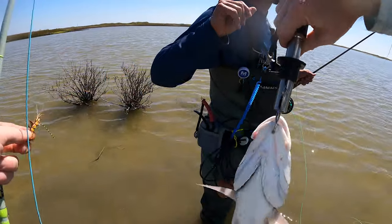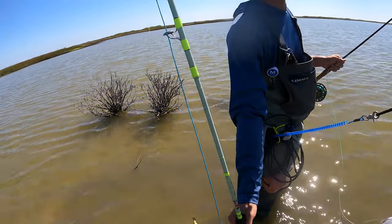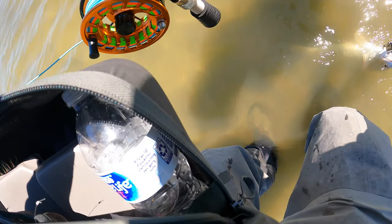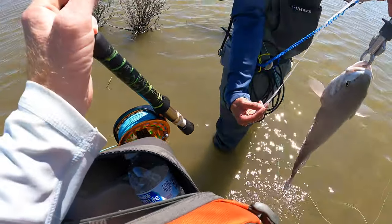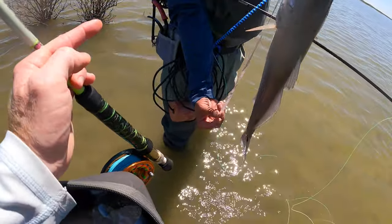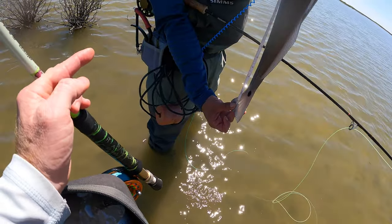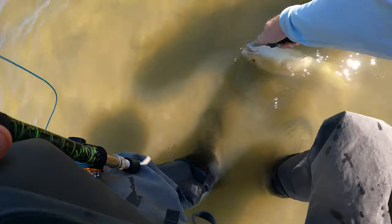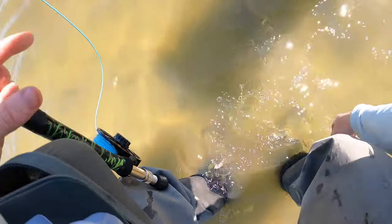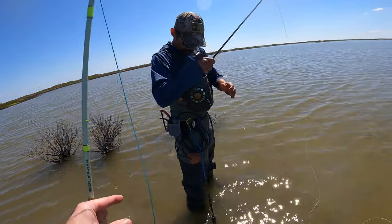Wait, so what is the amount? 20. Can you hold that? I've got in my bag an actual measuring tape. Make sure he doesn't die in case we have to release him. Here. All right. There you go. Now wiggle his tail. All right, guys, there goes that red. Well, I got one, 1 inch shy.